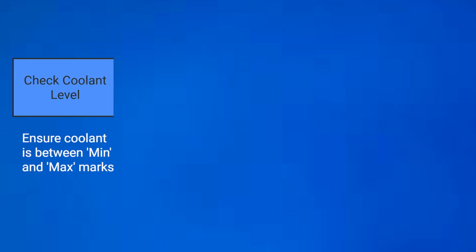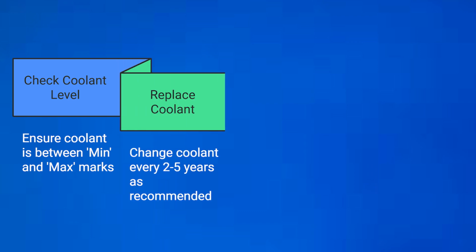Here are some quick tips for keeping your cooling system in top shape. 1. Check your coolant level regularly. Make sure it's between the min and max marks on the reservoir. 2. Replace coolant as per your manufacturer's recommendations, typically every 2 to 5 years.